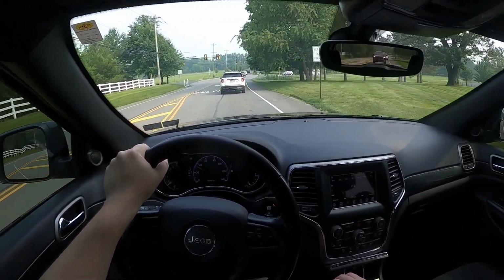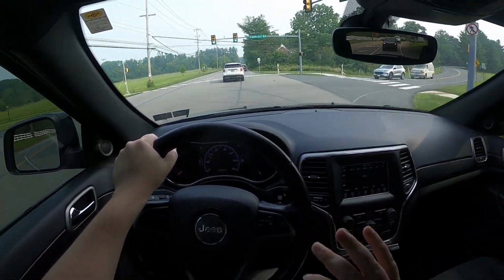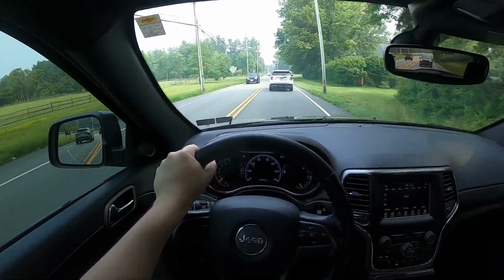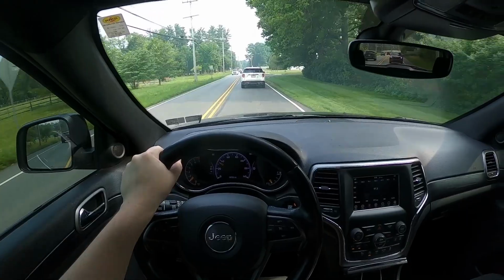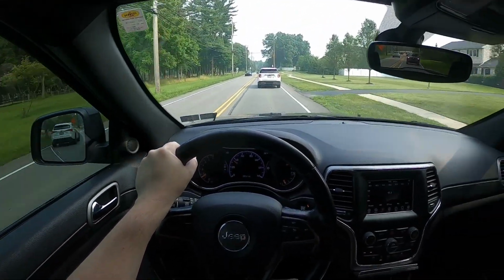If you're coming from a luxury sedan that just glides down the road, this doesn't quite have the same feel, but you get used to it. You can get used to any car, and I pretty much adapted to this very quickly. So, yeah, once you get used to it, really good car to drive.